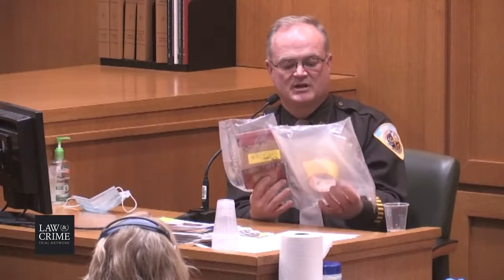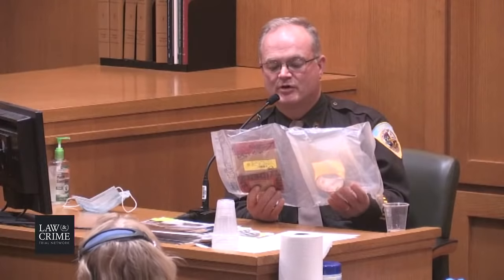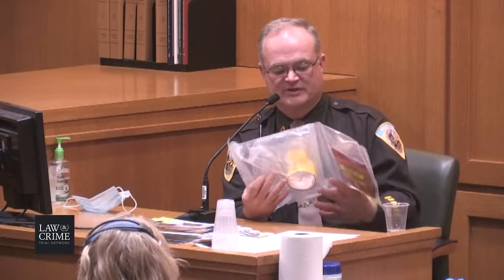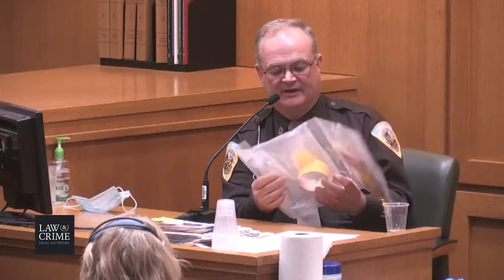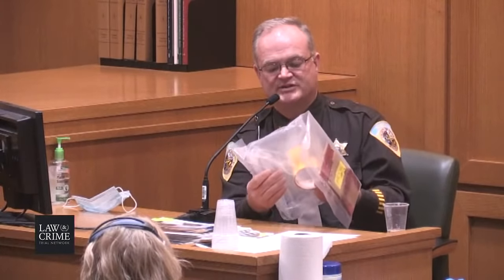I'm going to show you, Deputy, what has been marked as Exhibit 283. How would you describe Exhibit 283? Exhibit 283 is the yellow roll of duct tape that was collected by myself. It also has crime laboratory markings for the Wisconsin State Crime Lab, item H and H1. What is different about the tape at this point is that the tag end of the tape has been pulled off of the roll and appears to have been affixed to a clear piece of acetate.